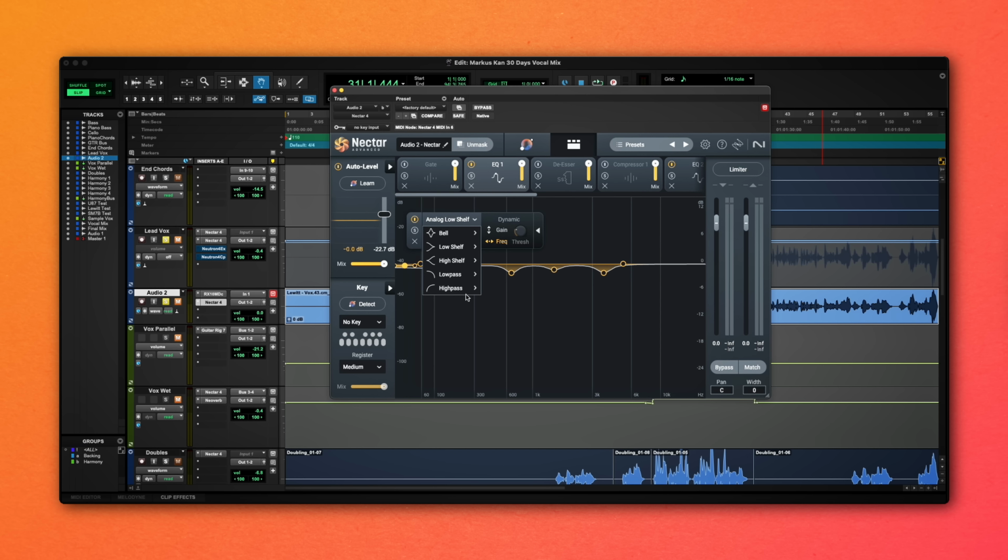So I can easily change the type of EQ curves I want to work with, and I can also choose from tonal EQs like analog and vintage. By increasing the Q value of my EQ, I can create a very narrow frequency band and then sweep through the frequency range to help me find some frequencies that I want to really focus in on. Some frequencies might be creating some boxiness or muddiness into my vocal mix, and I can then simply attenuate them to ensure that the vocal is clear and present.